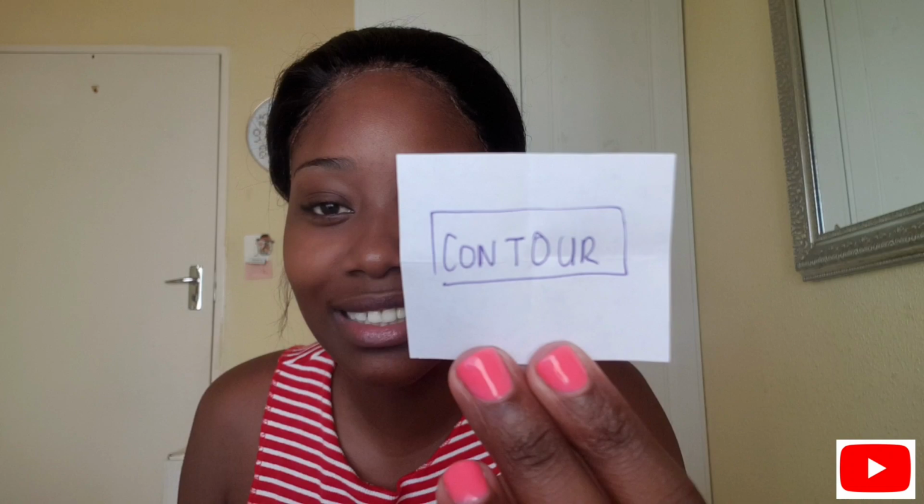So, all right, it wanted contour. Sorry, guys, my spelling is correct, but my handwriting looks crap. So since it's contour first, we're gonna put contour on the side, but because it's contour, I need foundation first. So let's just put my foundation on. But we must first choose which foundation out of the four.